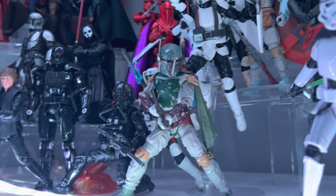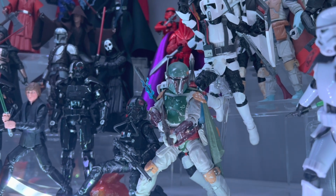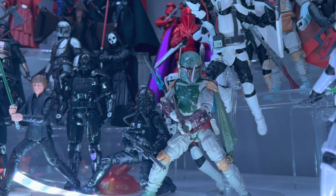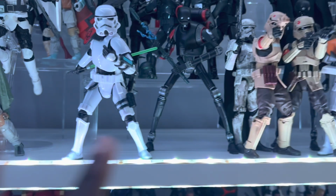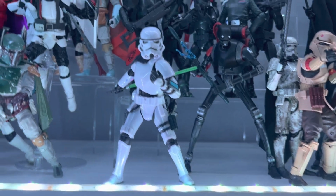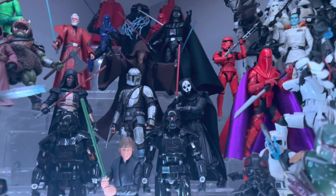And then, of course, the actual body mold that every single Boba Fett should be on. I feel like I've been saying of course a lot. Yeah, can't wait for Scar Squadron. Those stormtroopers are going to go up there. New body mold stormtroopers. So yeah, always got to save some space, man. Conserve space.